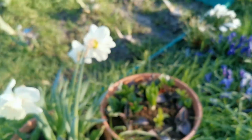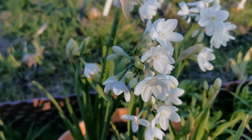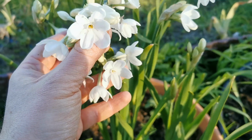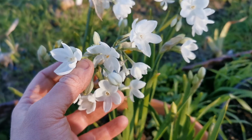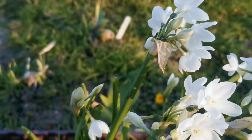What I would definitely recommend for the fragrance instead is the Paperwhite. I've read mostly that the Paperwhite is a narcissus that can't be grown outside. However, I planted them around November or early December, and they are blooming incredibly. They overwintered perfectly. We didn't have any snow this year in Kent. However, we had quite a few cold days, and this narcissus was perfectly fine.